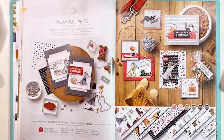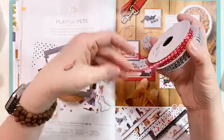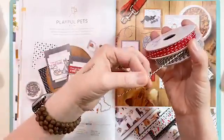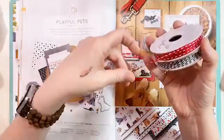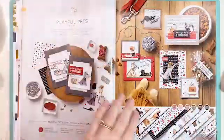Also part of the suite is the Playful Pets trim, and that is this red ribbon with the white stitching and the black and white baker's twine. I love this trim. It's so pretty, and I just love it.